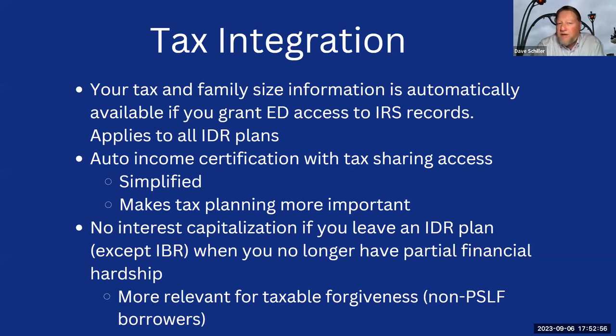So do you want to do that? One of the benefits to doing that is that your income is automatically certified every year. So you don't have to do anything. It's simple, but what it does do is it really is going to make your tax planning that much more important, because you want to make sure that you don't do something in the course of the year and then file your taxes, and then your discretionary income is higher and therefore your payment's higher. So you really do need to be focused on tax planning more.